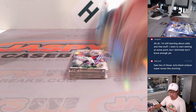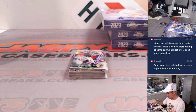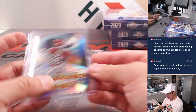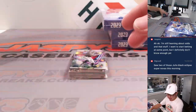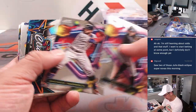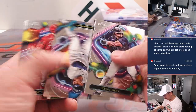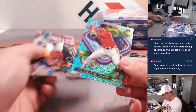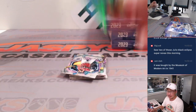I almost like the sets that don't have as many autos, where autos aren't guaranteed, because I think you get so much more value out of the inserts and the lower-numbered cards. Here's a Launch Into Orbit rookie die cut for the Cardinals, Jordan Walker. It'll be for Jake. Vaughn Grissom for the Braves. That's to 199. That'll be for Justin.